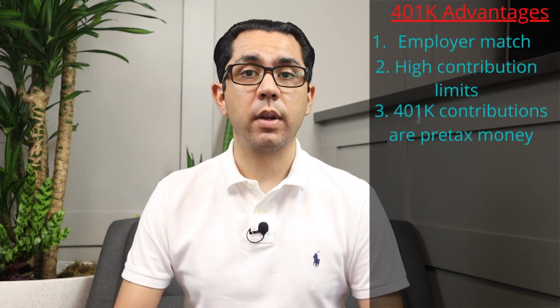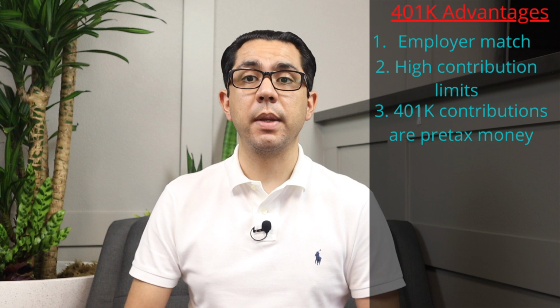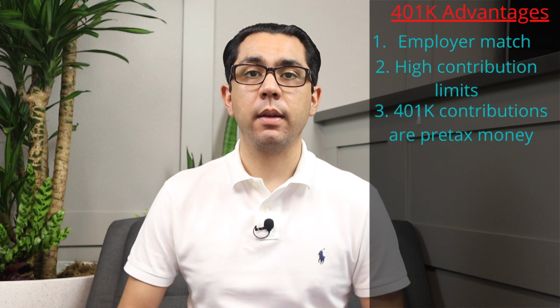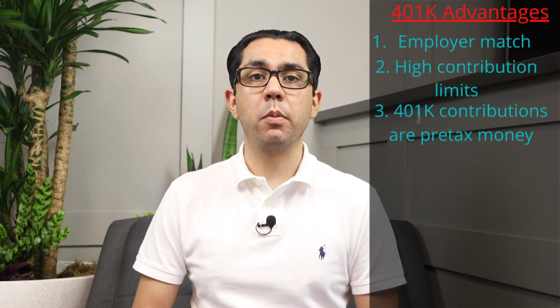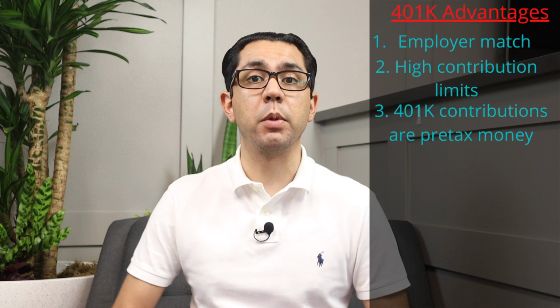Now, the third benefit you get with using a 401k is that the money that goes into the 401k is pre-tax money, which means this money has not been taxed, which actually saves quite a bit in taxes. And this is especially true for someone who is in a high tax bracket, because by deducting your 401k contributions from your income, then you will most likely fall into a lower tax bracket, which means you could be saving thousands of dollars in taxes, and that is more money you have available to invest.